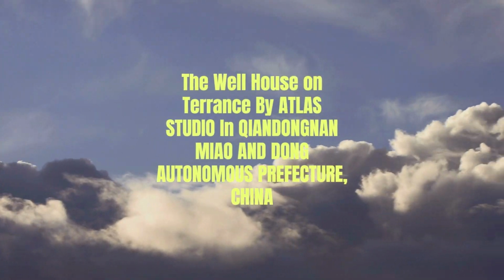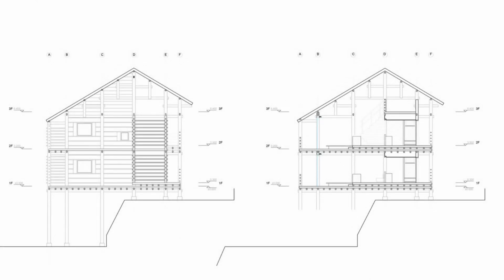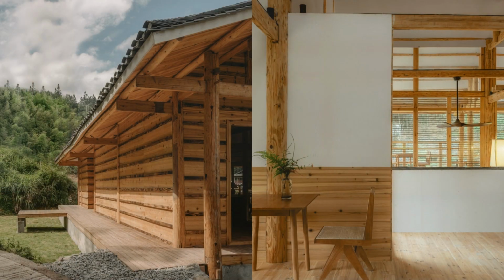The Well House on Terrance by Archi Studio in Qiandongnan Miao and Dong Autonomous Prefecture, China. With a maximum height difference of about 3 meters, the rice terrace has 3-level steps surrounded by luxuriant natural scenery, with a quiet bamboo forest to the southeast and a woodland to the northwest, while a winding country road splits into two and branches up and down.